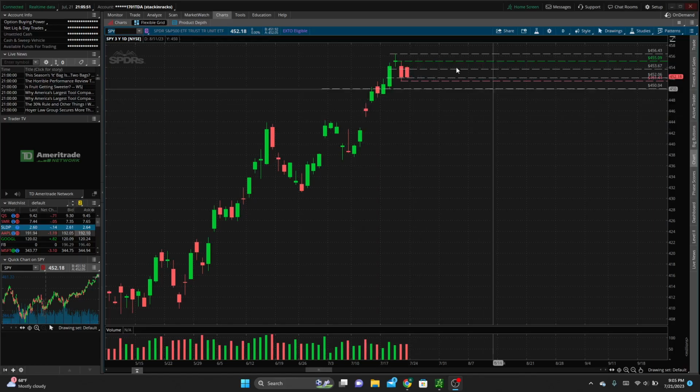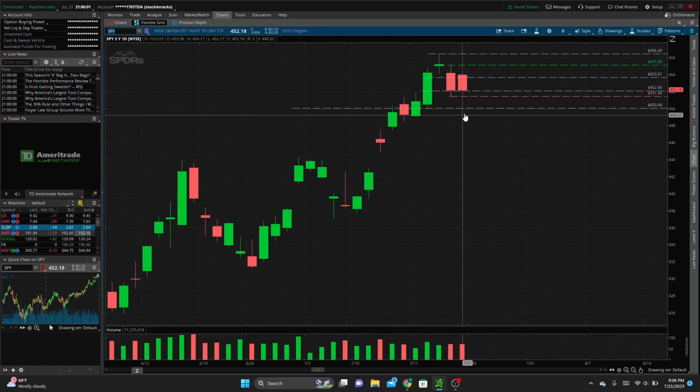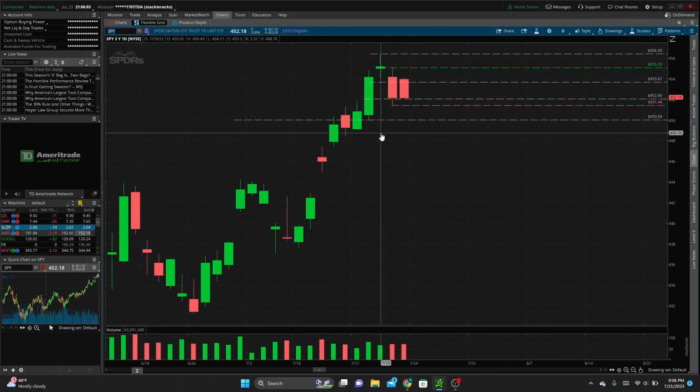I'm going to be looking over a couple of trades that I took today, overall what the market did and how it played out. So first of all, we're looking at the daily chart here. I cleared my chart and just started fresh with a few levels relevant to where we were.